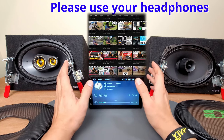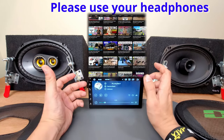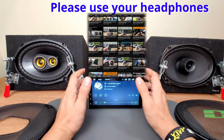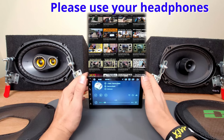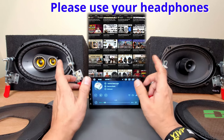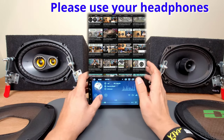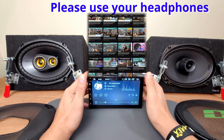Guys, please use your headphones, because when you're watching on your phone or laptop, it's not going to give you a lot of difference. But when you're using decent headphones, definitely you're going to hear it, because I'm recording with an HD microphone, HD system. So definitely you're going to hear it if you have headphones.